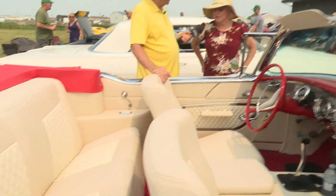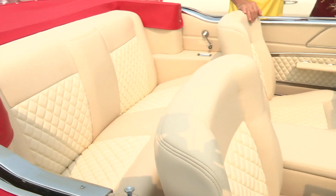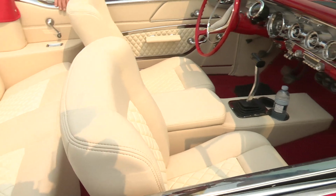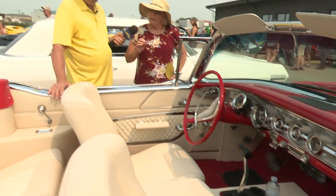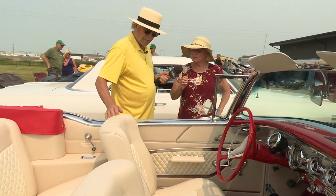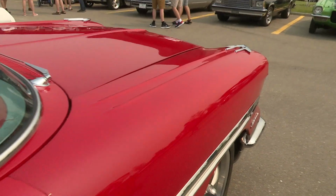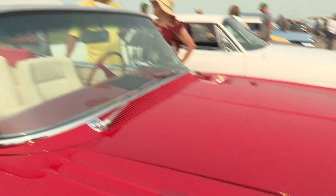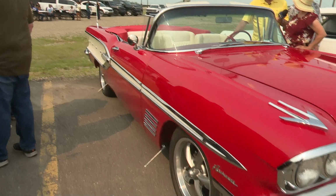I believe the front seats are out of a Lexus. The back seat is an original Chevy product. But we took them down to the States and had them recovered by a place called Charlie's Garage, which does really nice jobs of interior. He's located in downtown Mesa. We were down in Arizona.